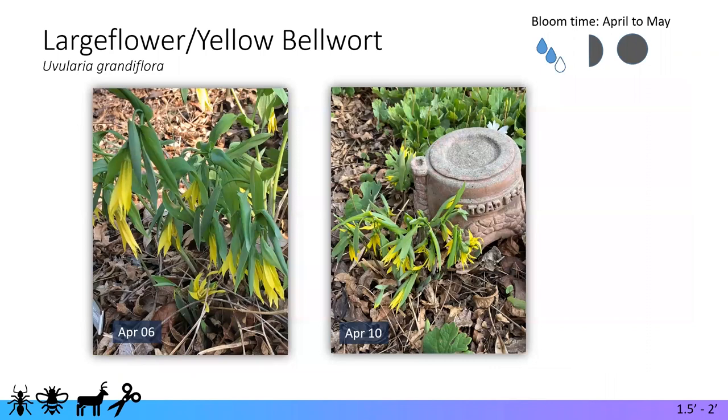This is yellow bellwort, and it produces drooping, pendulous flowers with yellow petals up to 6 inches long. It's native to moist woods. The yellow bellwort is adaptable to any shady site with sufficient moisture, so it doesn't do well in a dry site. If deer don't browse it, yellow bellwort makes a beautiful addition to an early spring bouquet. So this is one of those plants that if they get a taste of it, they'll stay and munch on it.